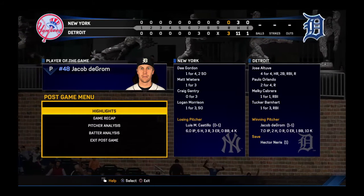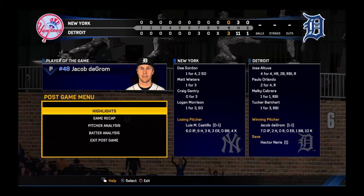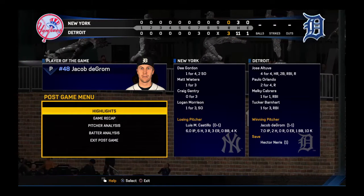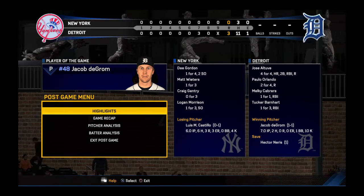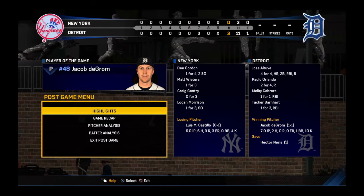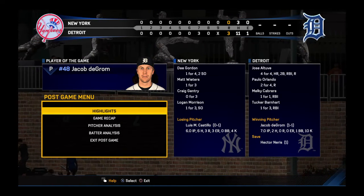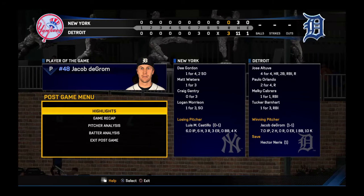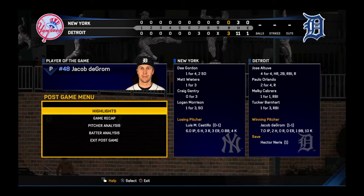Here now is our final line score tonight. First for the victorious Tigers. 3 runs, 11 hits, 1 error. They left 7 men on base. For the Yankees, no runs, 3 hits, no errors. They left 4 men on base. Time of the ball game, 2 hours and 41 minutes.